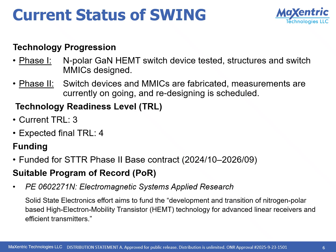MaXentric has identified a suitable program of record, PE0602271N, Electromagnetic Systems Applied Research, as a potential transition path for phase 3 and beyond. This program contains a solid-state physics effort which explicitly aims to fund development and transition of N-polar GaN-based HEMT technology for advanced, highly linear receivers and efficient transmitters. MaXentric believes our swing technology would be an excellent fit for this program.